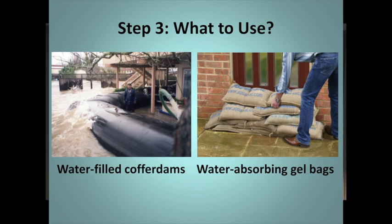So they went with these water-absorbing gel bags, and just so you know, because I'm not really going to brief much more on that, they're flat. It's a sandbag, but it's flat with gel in it, and when you either dunk it in water or soak it in water, it'll expand and get about that thick. So that's kind of a good simulation of what it would look like.